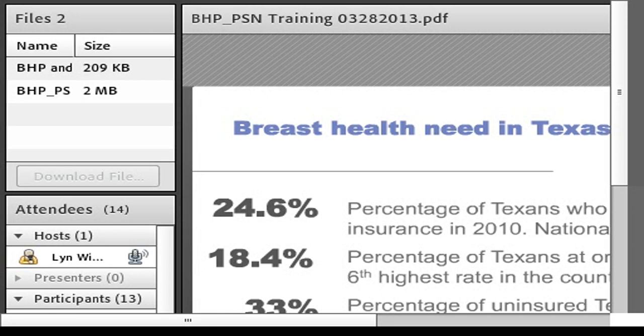Texans also have the sixth highest rate in the country for people who are at or below the federal poverty level. So it's also a lot of people who are working hard, but barely making it. Health insurance is another big expense that they might not be able to handle. And of uninsured Texas women who should have had a screening mammogram in 2011, only 33% of them did. About 15,000 new cases of breast cancer are expected in Texas just this year, according to the American Cancer Society. And that is only women, that statistic as well.